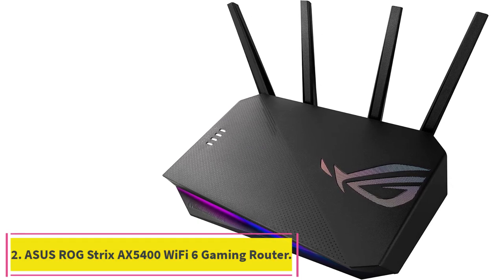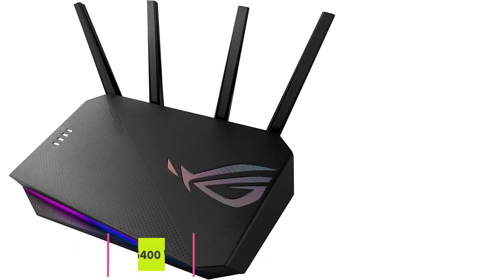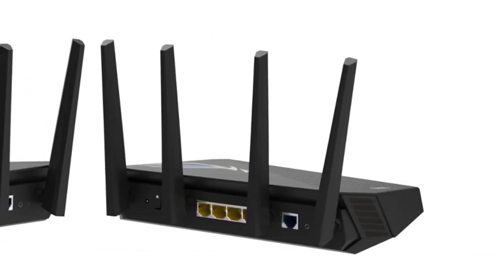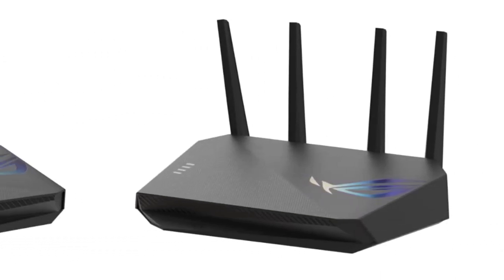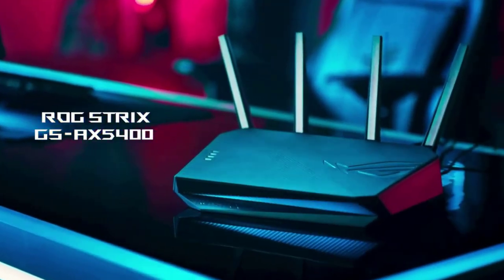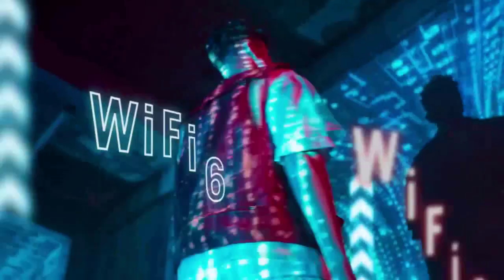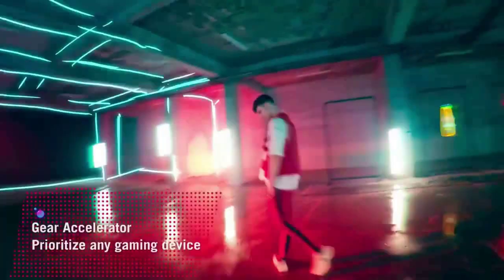Number 2. ASUS ROG Strix AX5400 Wi-Fi 6 Gaming Router. Get the competitive edge with ROG Strix GS-AX5400, a Wi-Fi 6 gaming router that gives you the fastest, smoothest Wi-Fi gaming connections ever. With ultra-fast Wi-Fi speeds up to 5400 Mbps, it's ready for the most intense matches, and with fully new generation Wi-Fi 6, enjoy ultra-fast speeds up to 5400 Mbps with 160 MHz Wi-Fi 6 channels.